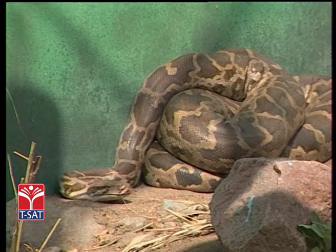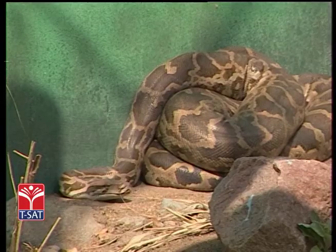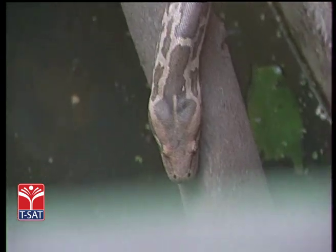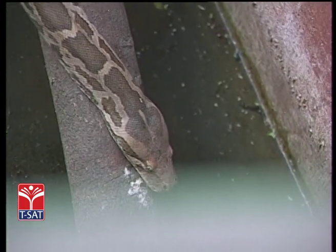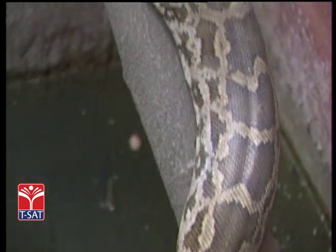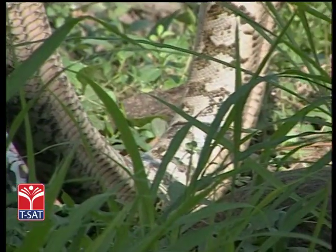Here is a python. Pythons are sluggish and non-poisonous, but they can kill sheep, goats, dogs, tigers, and even man, sometimes simply by strangulation. They are commonly called constrictors. Body is brown above and gray below. The dorsal surface bears rhomboidal patches with dark gray edges, while the ventral surface has yellow brown spots.